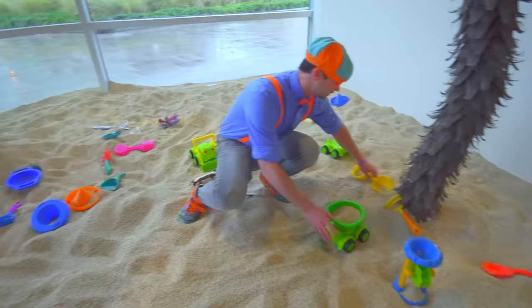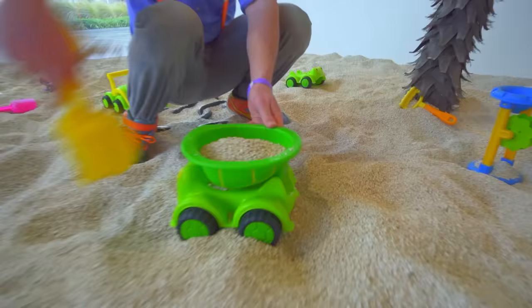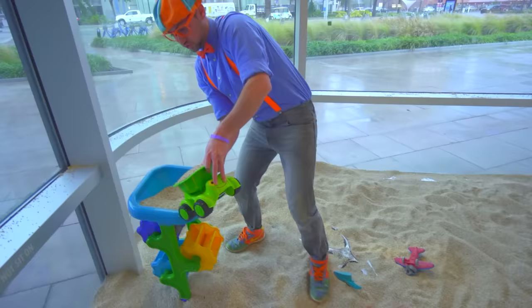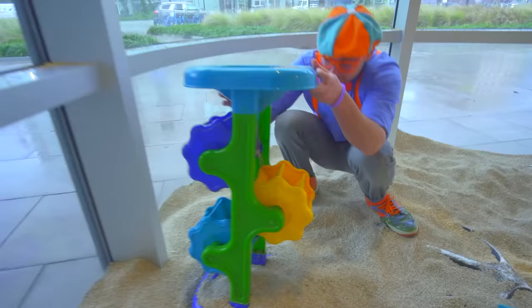Gotta scoop it up. Check this out, real close. Okay, let's go find a place to dump it. And then it comes out the bottom. Knees turn. Whoa.